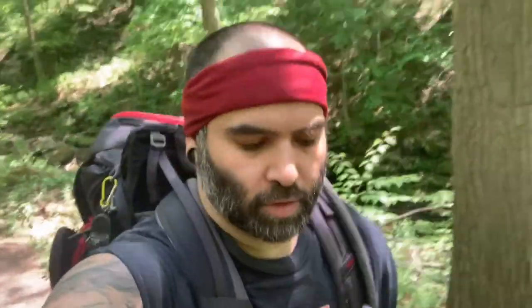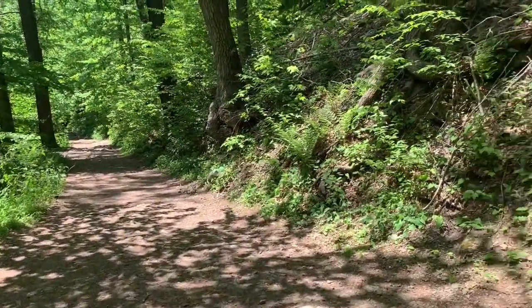We just left the waterfall. We are almost back at the car. 23.75 miles right now. Looking forward to getting my shoes off and getting this pack off and getting some food. I'm starving. We're almost back at the car.